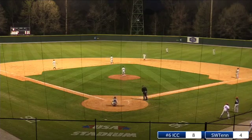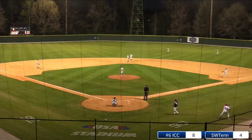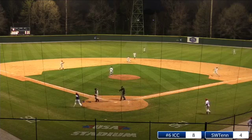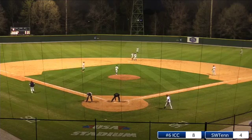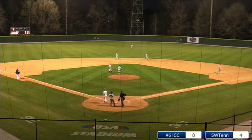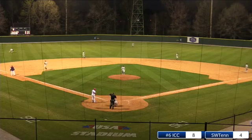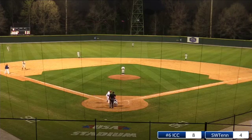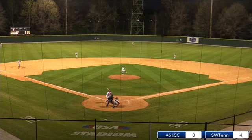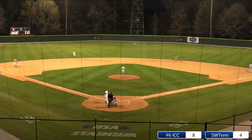And welcome back, ladies and gentlemen. 8-4 is your score. Hunter Hughes still on the hill here for the Indians. ICC gets back the 4 runs they gave up in the bottom of the second, in the top of the third. Man, it has been an offensive day. It's 4 hits for the Indians, 5 for the Salukis. The Salukis have committed 4 errors on the evening, as we're now in the bottom of the third inning.